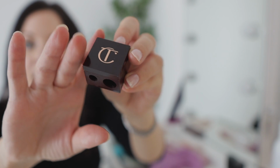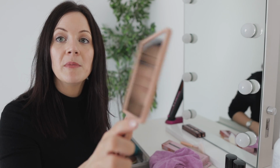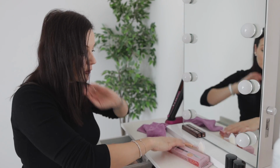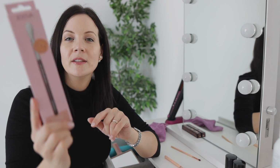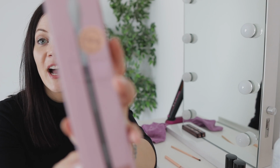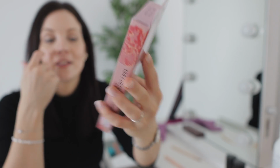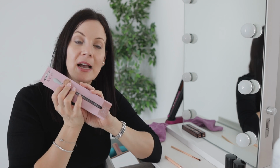Then for my accessories, I have this Charlotte Tilbury, what is it, pencil sharpener that I'm gonna be keeping. I really enjoy it. I also have the Zoeva mirror that I really enjoy using, that I'm gonna put back. And now for my 3 makeup brushes that I don't know what to do with, I'm gonna go with my instinct. So the first one that I have is a detail highlight brush from Zoeva. I was sent this by accident and they said I can just keep it, I didn't have to return it. So for now, I'm just gonna keep it because I'm still thinking that maybe I can use it in the future. The same goes for this one.